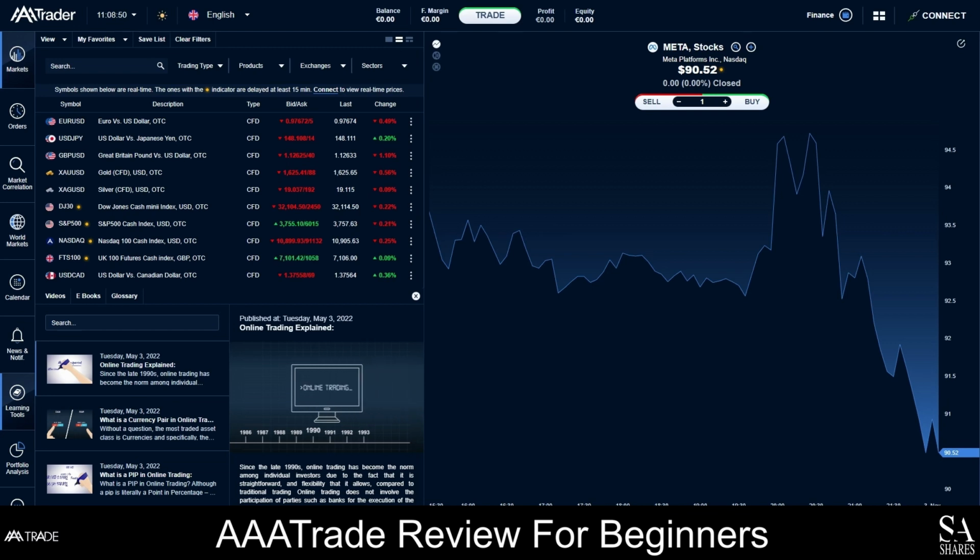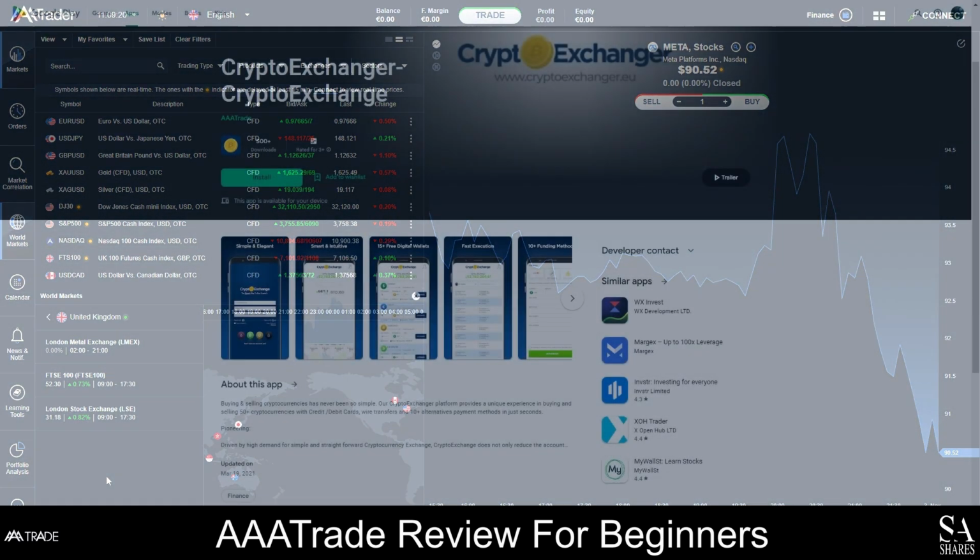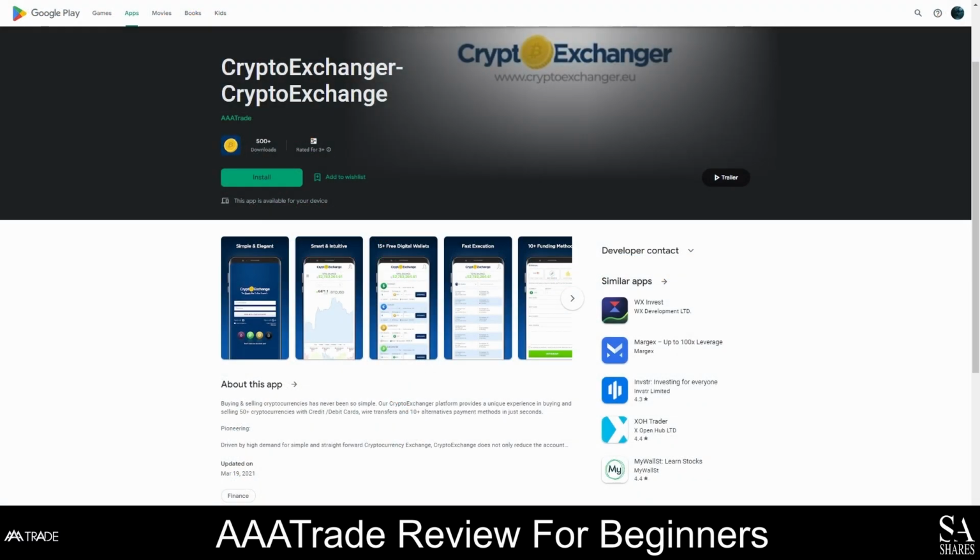You can also access international markets directly from AAATrade's intuitive World Trade widget, and there are more than 25 exchanges you can trade on with this broker. AAATrade also has a proprietary crypto exchange platform that can be used to buy and sell over 50 popular cryptocurrencies using more than 10 payment methods. The crypto exchange application can be downloaded for free from Google Play or the Apple App Store.